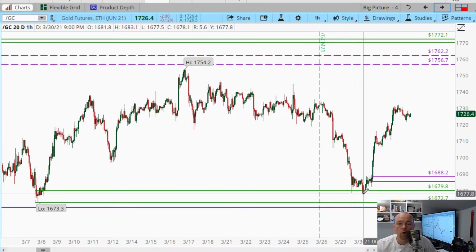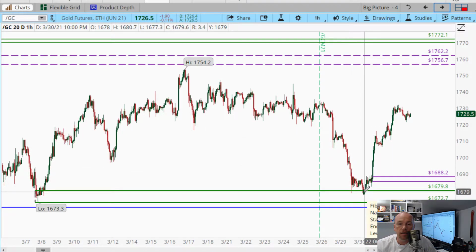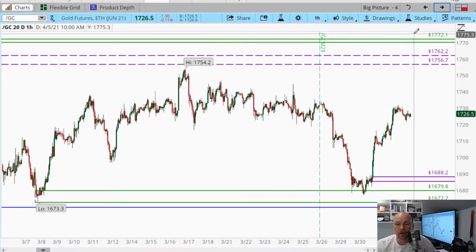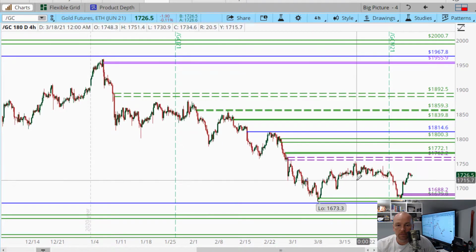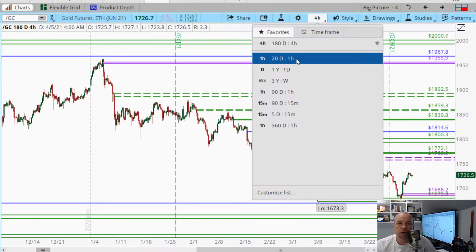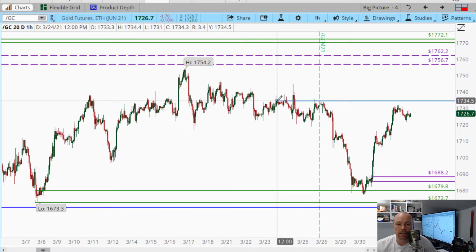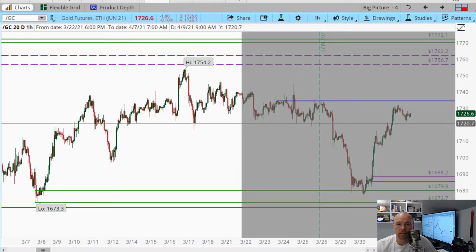Moving over to gold. Gold had pulled all the way down here, and then, kapowie, popped right back up. It's still inside of our bigger range that we had a while ago, but we've not come back up above any of our major swings. And so my question would be, what happens if we get above here? Well, then I think you've got a lot more bullish momentum.